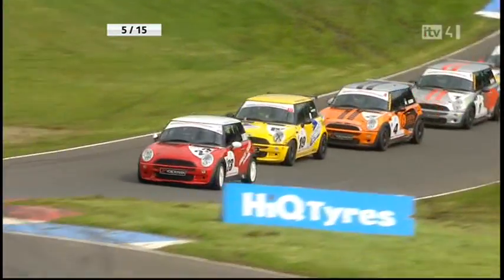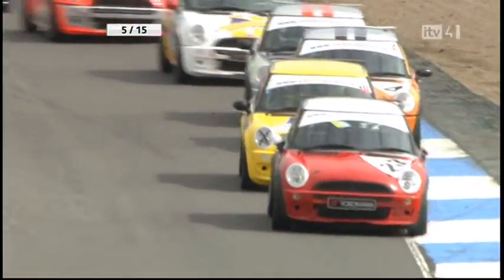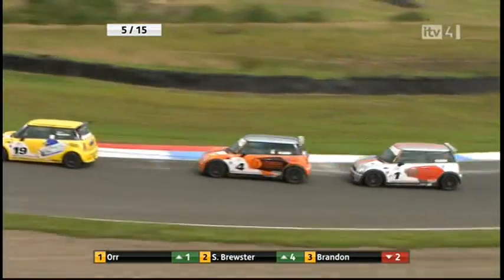He fought so hard to hang on to the lead there. The Bruce Taxis machine forces his way back into the lead. Terrific stuff from the Minis, as ever, that we see here. This is entry-level motorsport, but there are some very talented, quick, young men and women in this formula.